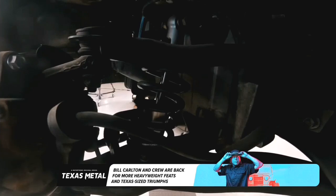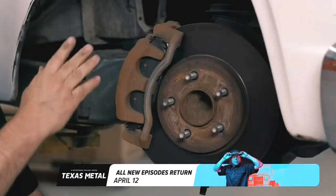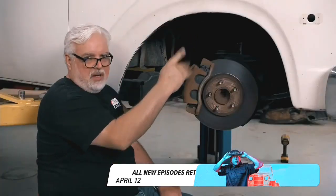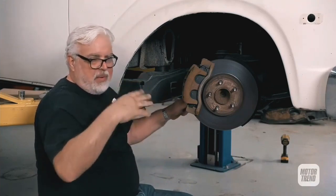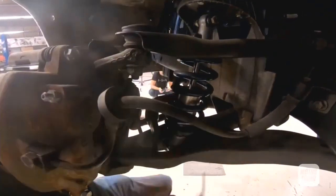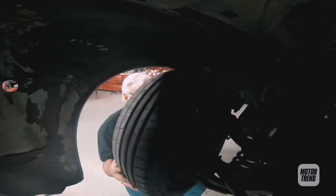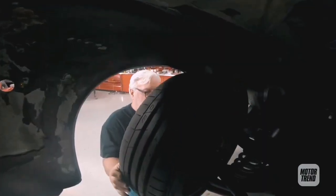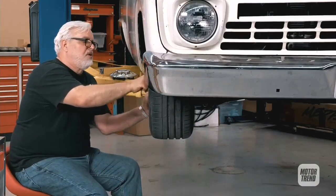These have coilovers front and back. This is part of the ADTI suspension kit. Coilover adjusting wrench, spanner wrench. An inch in there probably relates to 4 inches out here. So I'm going to go up about a half inch, 3 or 4 turns, and then put it back down and measure it again. So shocks are adjusted. I'm going to put the tires on, put it on the ground, and check it for level, which I'm sure it is.